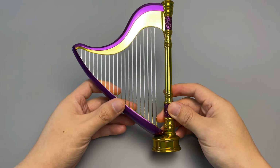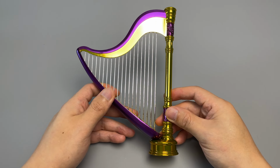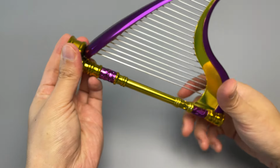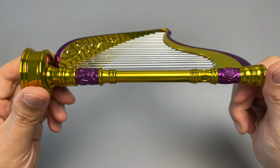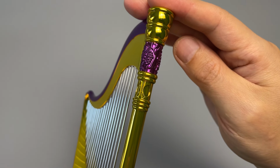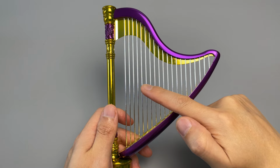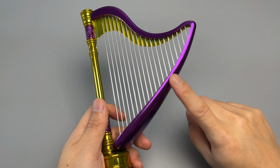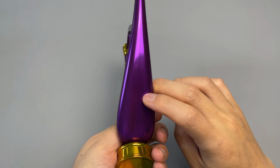As for other accessories overall, this one has low metal content. Only the lyre has large metal parts. Its pillar and base are mostly metal, so it feels quite solid in hand. With the gold and purple paint, it looks quite textured, but the strings and the soundbox parts are all plastic. Looking from underneath the soundbox, there's a very visible mold line.